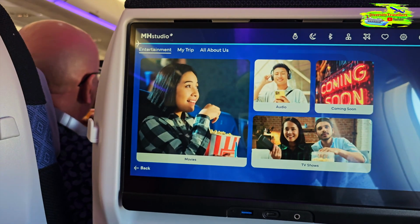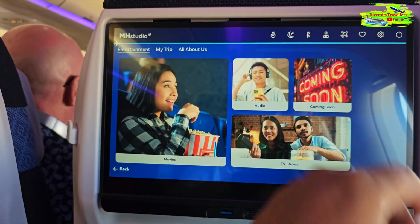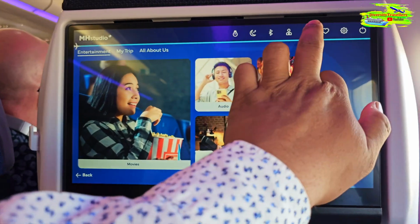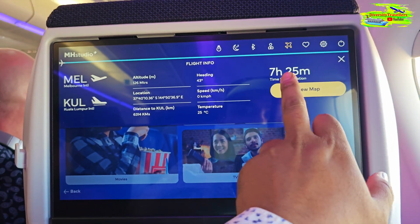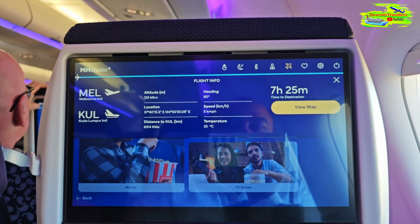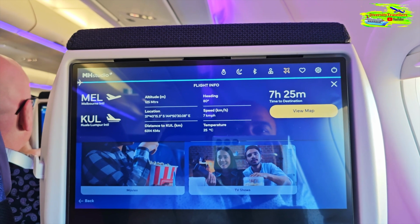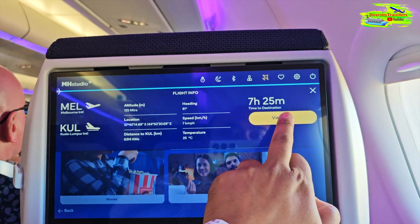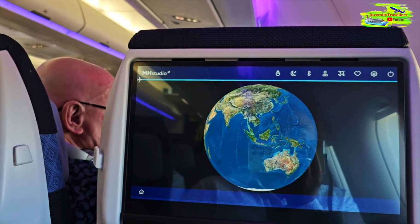It has got movies, audio, obviously music, TV shows, but where is my map? I think this is the map. View map. Oh, it's actually 7 hours and 25 minutes, so it's not too long. I was thinking it's going to be approximately 9 hours, but it's actually less than that. So let's go to the view map and find out what options are there.